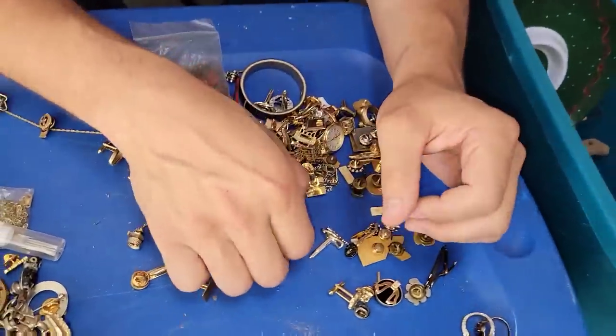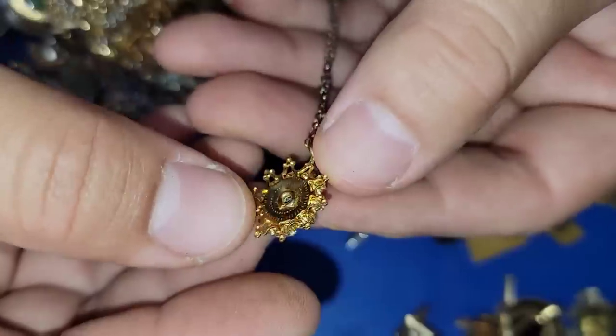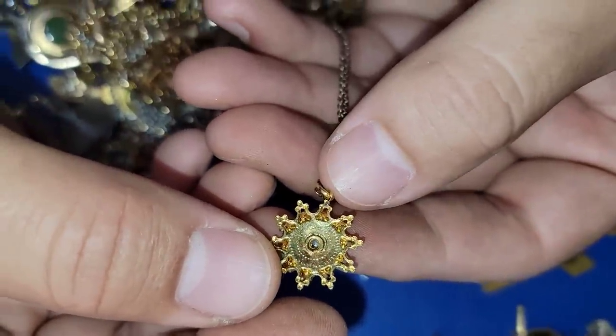I don't know. Here's Kiwanis. That's Kiwanis, right? All right, this should be some gold in here. Do you see it marked anywhere?